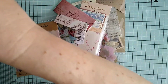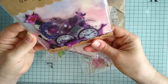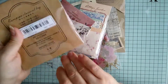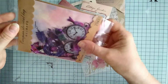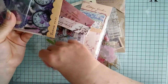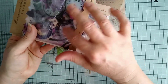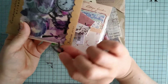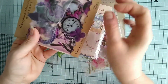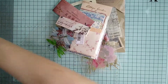Right, so I'm going to get a pack out and then put those over there. European classical bag, this says. Victoria. And again, I think they're like washi type stickers. Try and hold that out of the way. And they're all in purple. So you've got sort of Victorian style things, bird cages. There's a little rocking horse and a clock and a little flower and things. But they're all in sort of a purple colour. So those are nice. We'll pop those there.